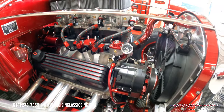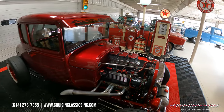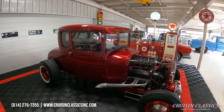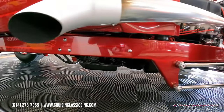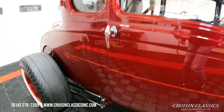Tons of money in this car throughout. You'll see that. This car was all original, and again, it was built for the Detroit Autorama show. But the paint on this car, paint on the frame, is excellent. Again, it's easily a $20,000 paint job.